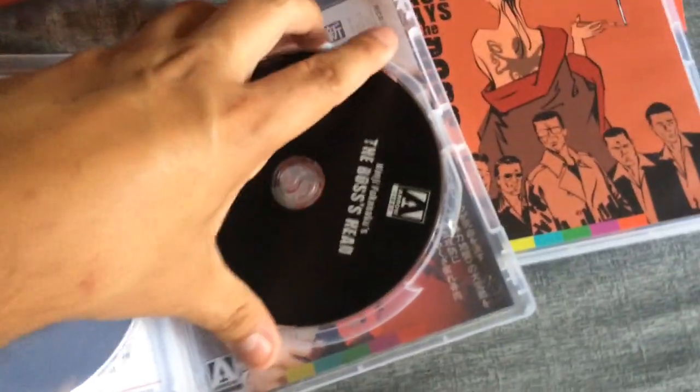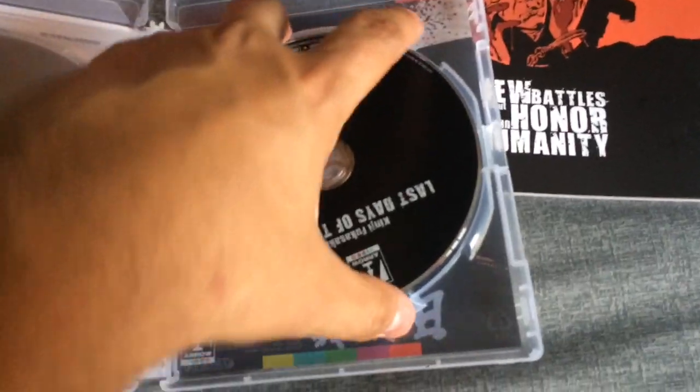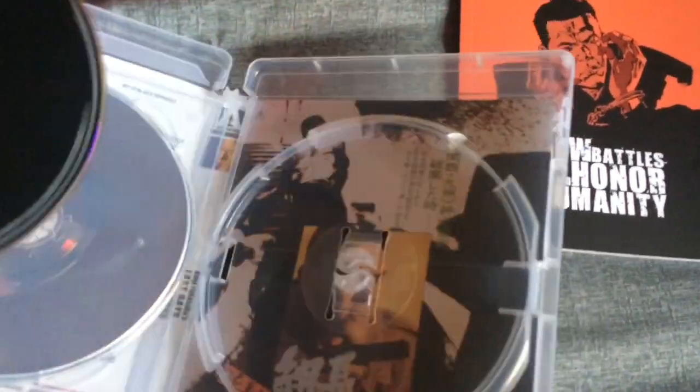And here's this one right here. My favorite one out of the bunch is this one. I love the boss's heads. Really good. Check out this: The Last Days of the Boss. This is another good one.